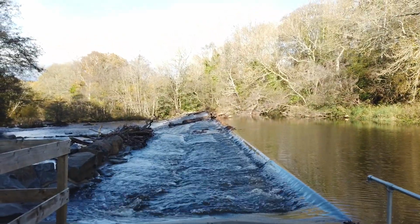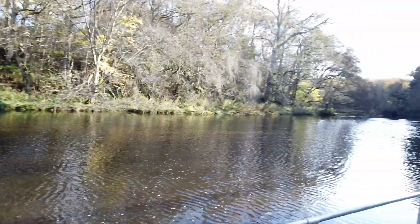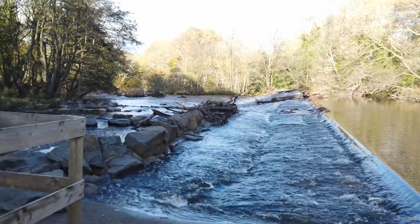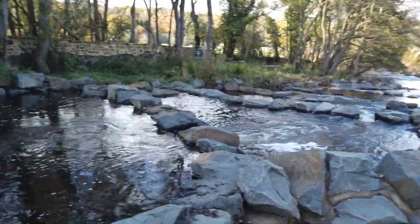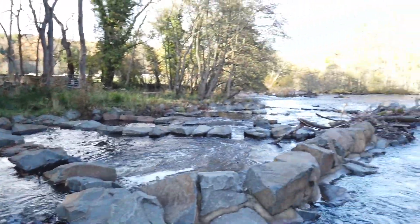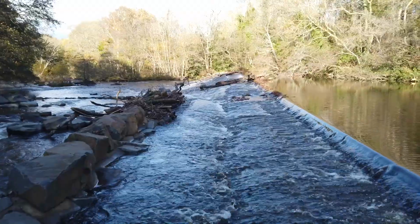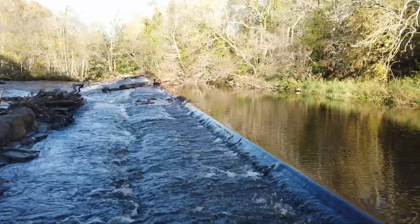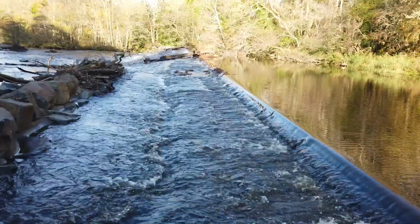I'm just standing here thinking, you know, this is what it's all about, isn't it? Freedom, nature, no coronavirus, just being out compared with being stuck in. Everybody should be taking situations like this and enjoying it. And then you get the ones that spoil it, of course, but when you just listen to that water, it's absolutely lovely.